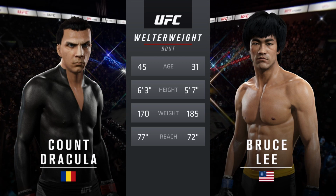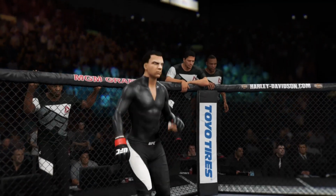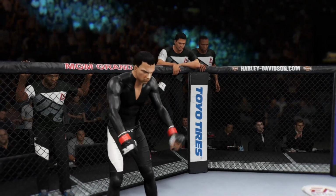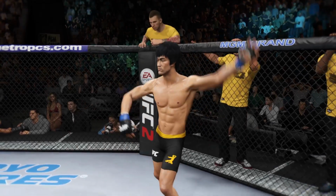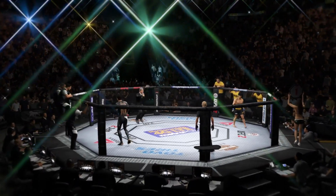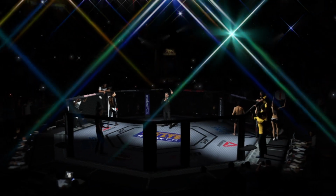And with the official introductions, here's Bruce Buffer. Ladies and gentlemen, this is the main event of the evening. When the action begins, the referee in charge of the octagon, he was there. The moment UFC fans around the world have been waiting for. Live from the MGM Grand Garden Arena in Las Vegas, it's time! 5 rounds in the UFC welterweight division.